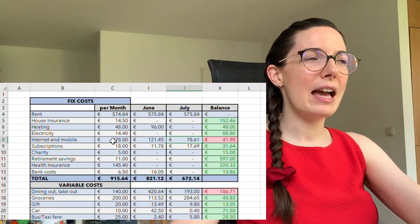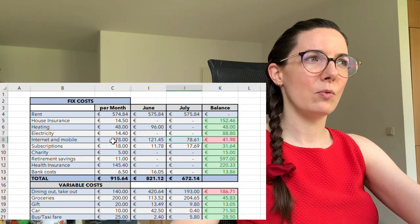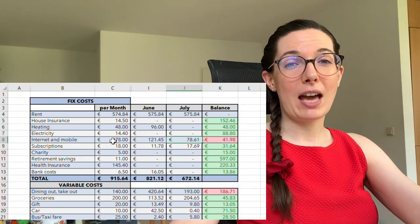And in July, I actually had to pay 78 euros and 61 cents because I ran out of my mobile data when I was traveling for work. In Poland, we didn't have access to Wi-Fi where we were staying, so I had to use all my mobile data all the time. And I ran out of it, and I still had one more week to go until I changed months. My contract is not from the 1st of June to the 30th of June, but from the 14th to the 14th or something like that.